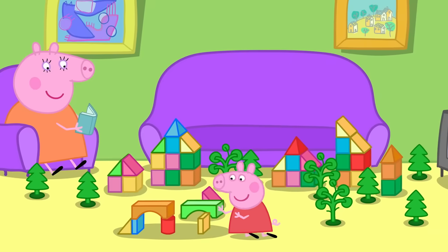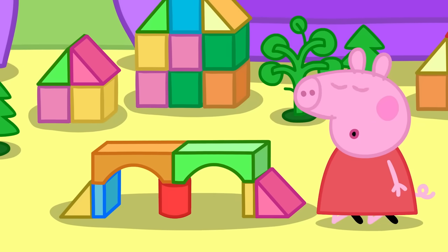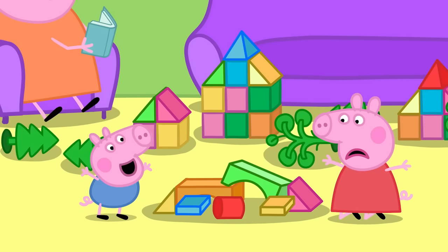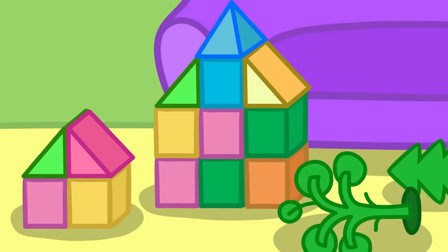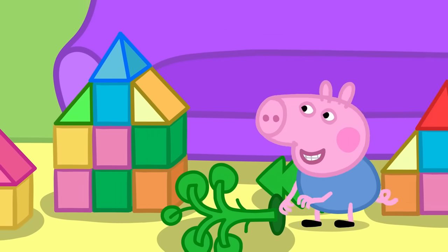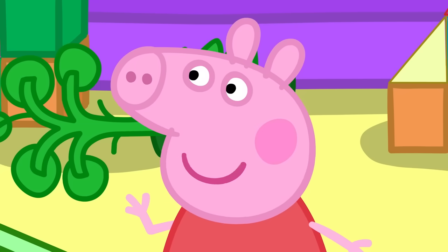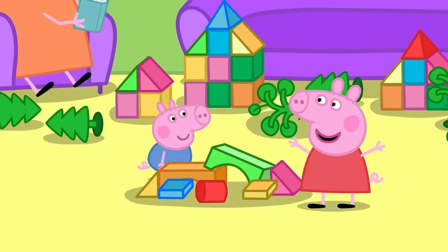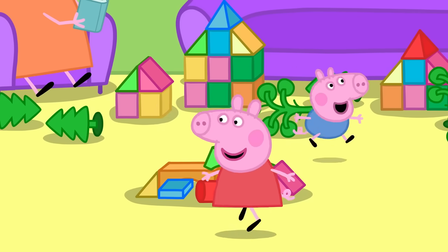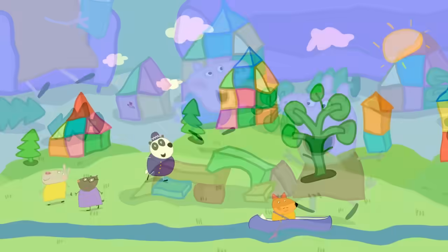Today, Peppa is playing with her toy blocks. Careful, George. This is a very small town, and you're a very giant dinosaur. That gives me an idea. Do you want to play giants, George? George is very excited to play giants with Peppa.